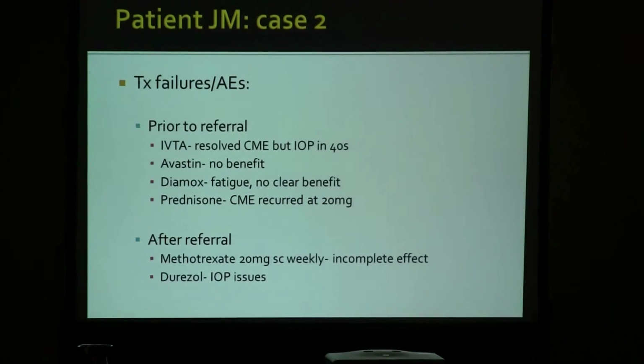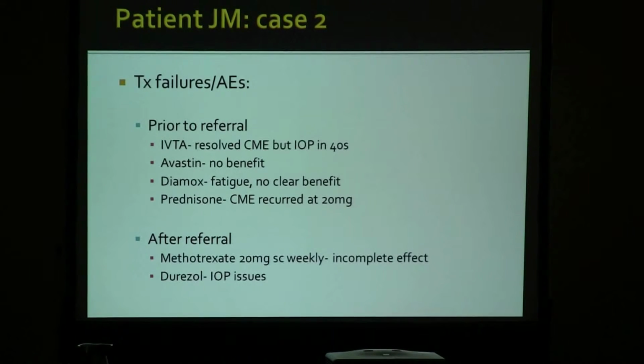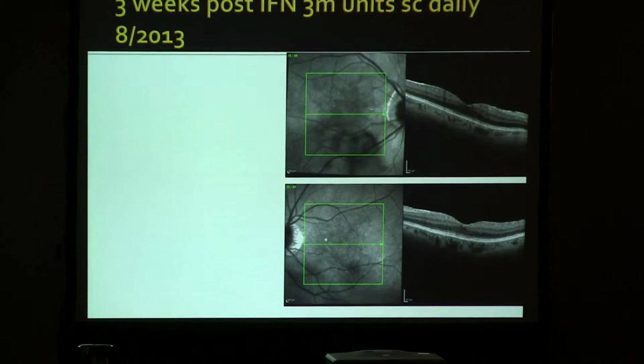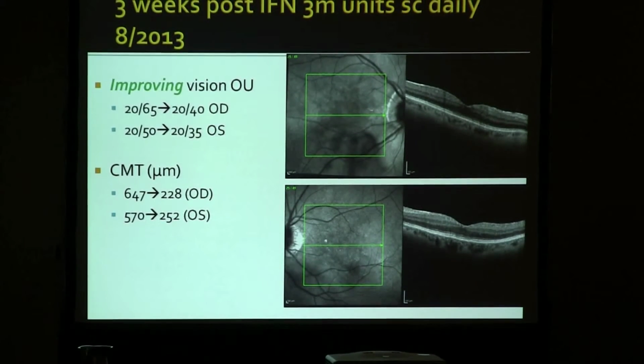I added Durezol, which is a strong local topical steroid, and that also was not effective. It was partially effective with the edema, but she had, again, intraocular pressure spikes. So here she is prior to starting interferon and 3 weeks post. But again, like my first patient, there's a caveat.